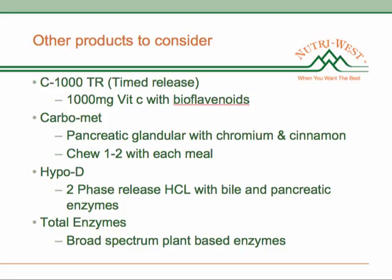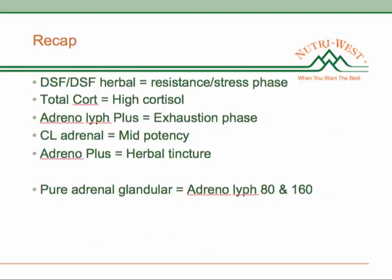Other things to consider: you can't get everything in one tablet, so often they need extra vitamin C, timed release ideally with bioflavonoids, particularly mid-morning and afternoon. Carbomet is an excellent blood sugar balancing product, has pancreatic glandular, chromium and cinnamon. Chew 1 to 2 with each meal, and that really can be a very, very useful product clinically. You can see more about that on the digestion screencast. If the digestion's been compromised through the adaptive syndrome, Hypo-D has betaine hydrochloric acid in the first part of the tablet, and then it releases secondarily in the duodenum with pancreatic enzymes and bile. If they don't need extra acid, you just want the enzymes, you can use Total Enzymes, a broad-based, plant-based product.